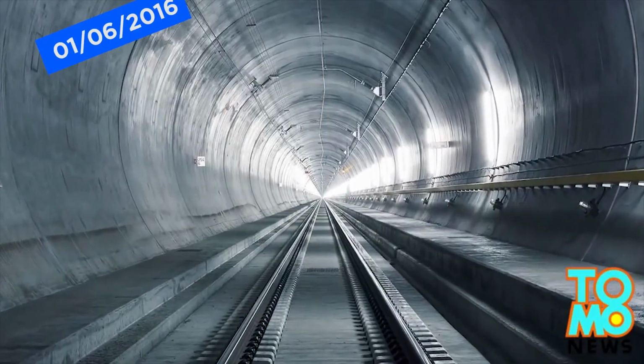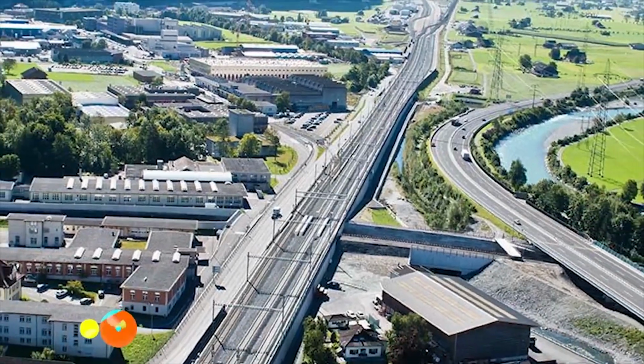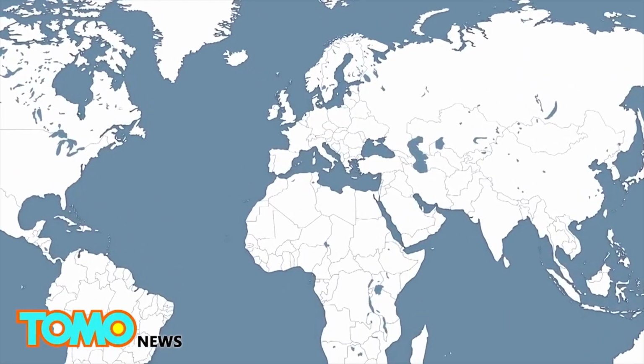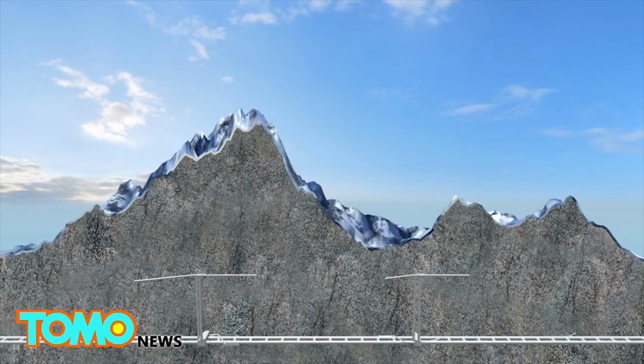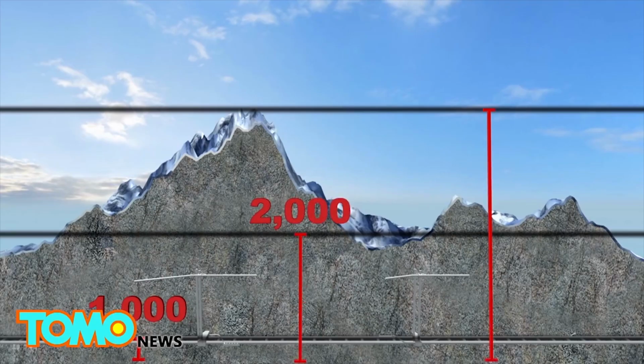The world's longest and most expensive railway tunnel, the Gotthard Base Tunnel, opened on Wednesday. The Gotthard Base Tunnel originates in Erstfeld in Switzerland's Uri Canton and ends in Bodio in the canton of Ticino. The tunnel sits 2.3 kilometers under the Alps, making it the deepest railway tunnel in the world.